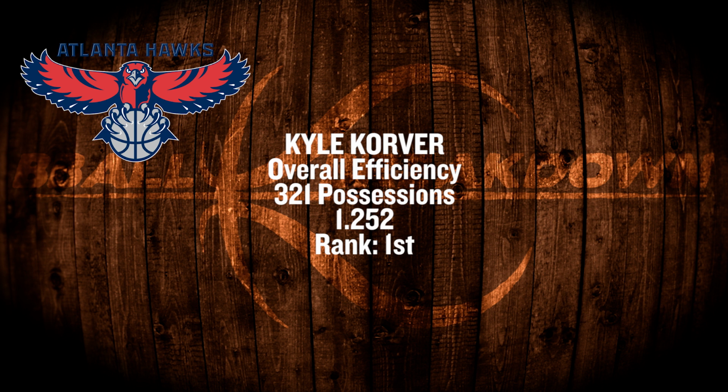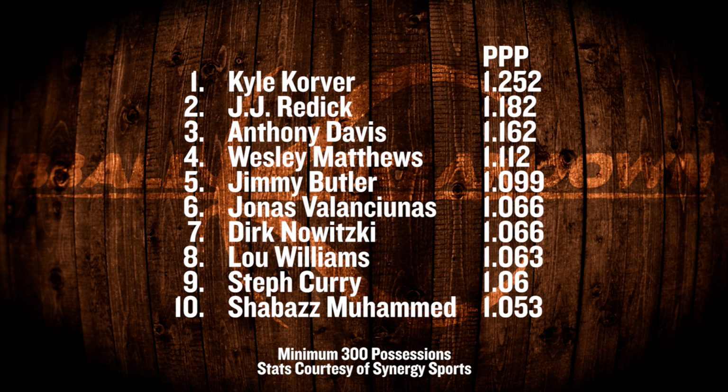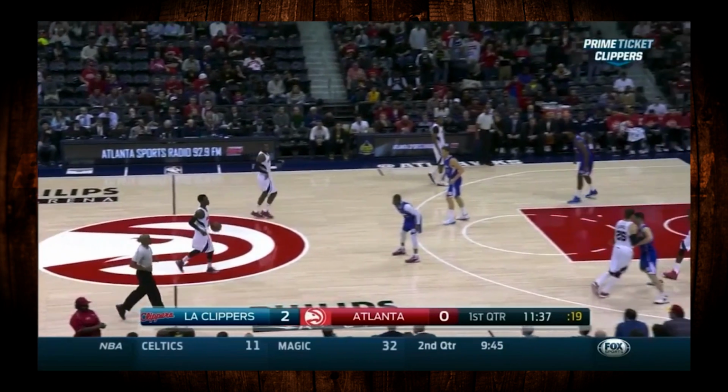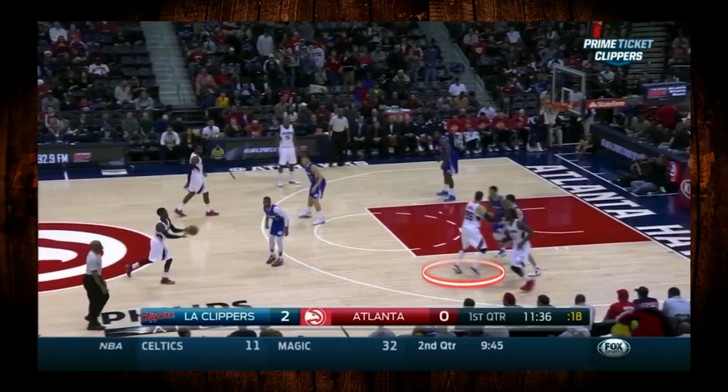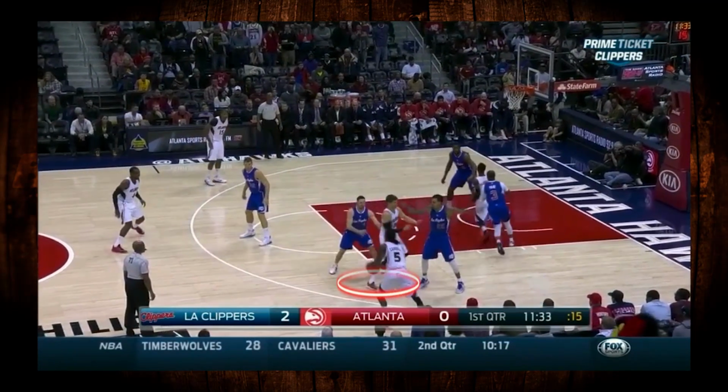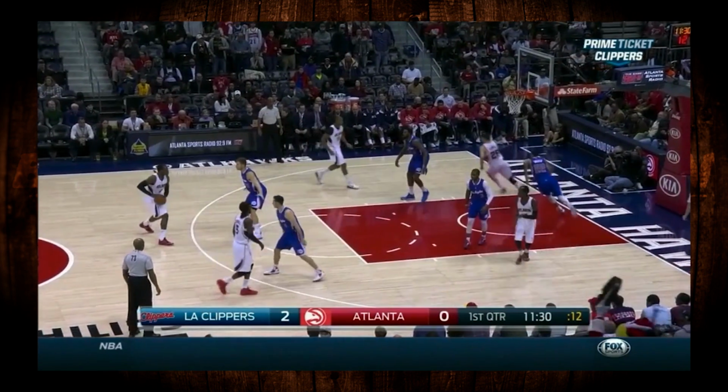When you think of jump shooting, you most certainly think Kyle Korver, and this year is no exception. Of the 138 players who have used at least 300 possessions, Korver is the most efficient player in the NBA, and it isn't even close. His effective field goal percentage is over 8 points higher than the second guy on this list, which is simply unheard of. One of the keys to getting a good shooter open is to have him set screens, and Coach Budenholzer has mastered this. Watch how Korver sets 3 screens for teammates before turning around and getting a double down screen himself.